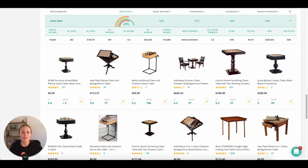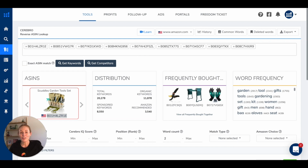So clearly you can see the difference between the 2 tools. One has a niche result base, the other has a laser focused individual product base, which can lead a few sellers astray.